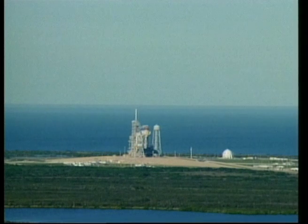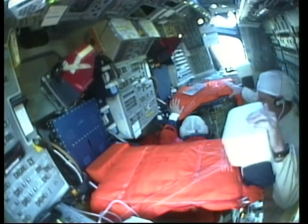STS-103 would be the 27th flight of Discovery and the 96th mission in the history of the Space Shuttle program. A short while later, the launch pad cameras show the shuttle team reaching the orbiter access arm on the 190-foot level of the launch tower structure. It's difficult to imagine their emotions as they farewell the technical assistants with whom they'd become so close during the months of preparation for this launch.